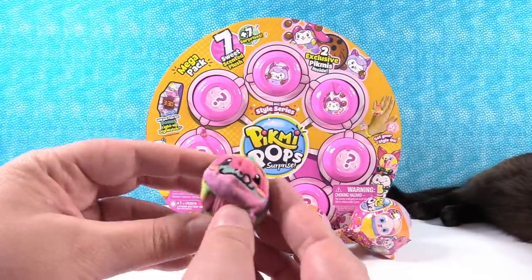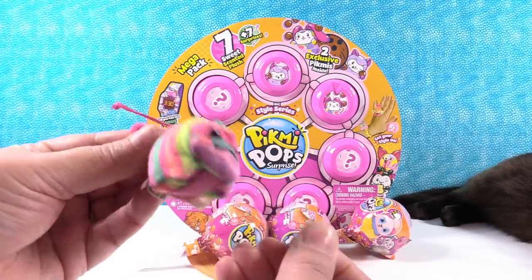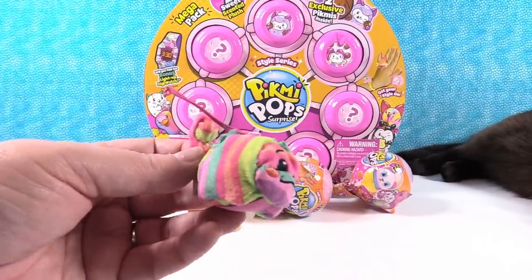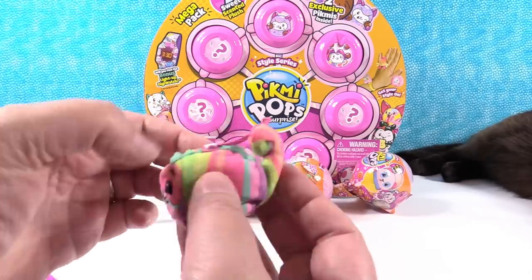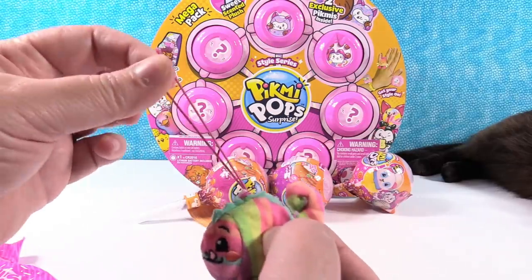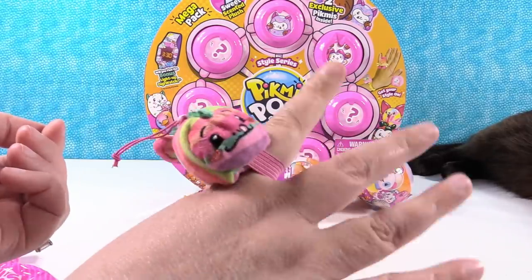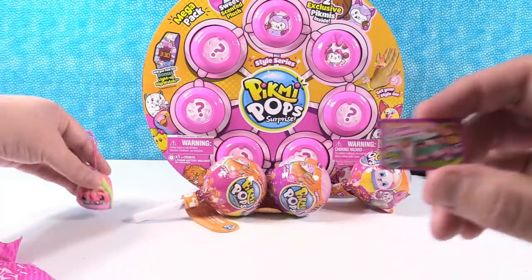Oh, this one is fun. This is Camo the Chameleon. Camo has adorable rainbowy striped fabric. Kind of looks like an ice cream, like a sherbet. So Camo is super adorable. Now the Style series have the little hanger right here that you could use to attach to things. They also have this little elastic band so you can actually wear them as jewelry and take them with you. Chameleon ring. Yep.